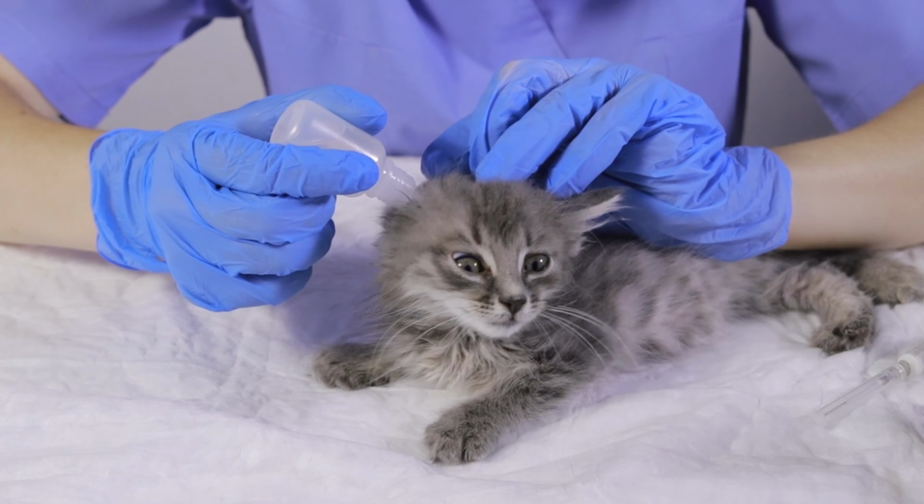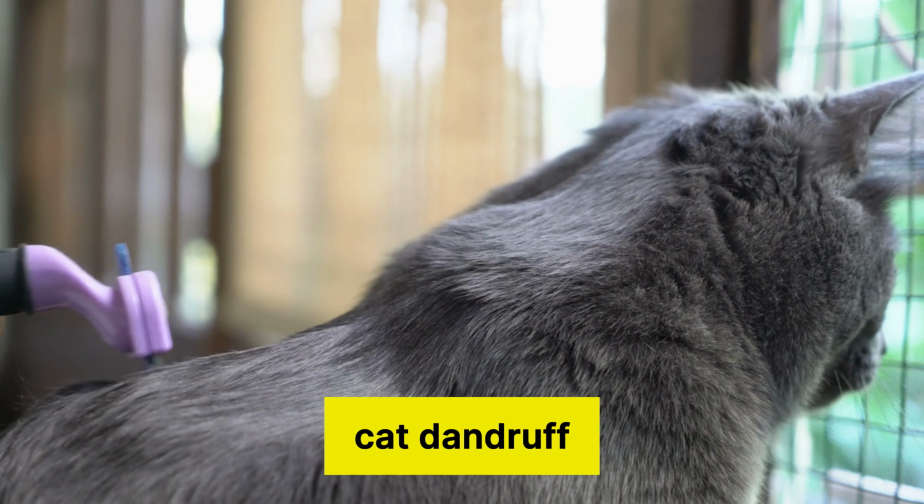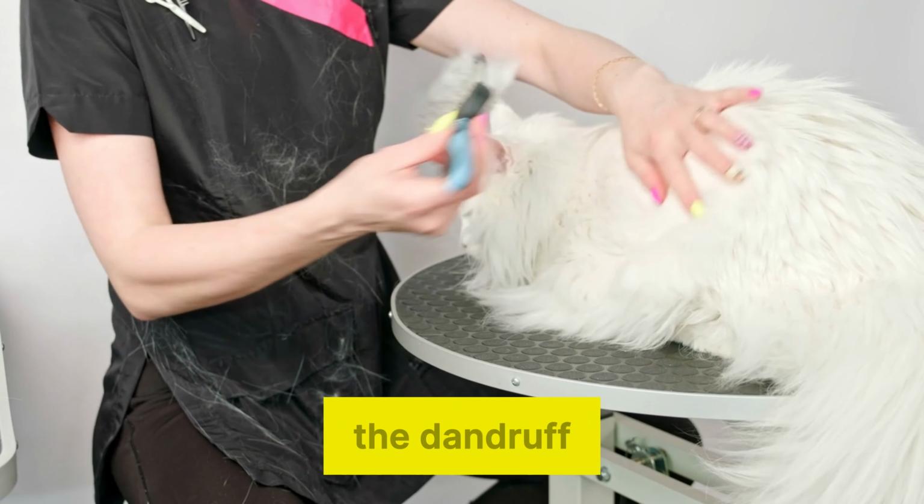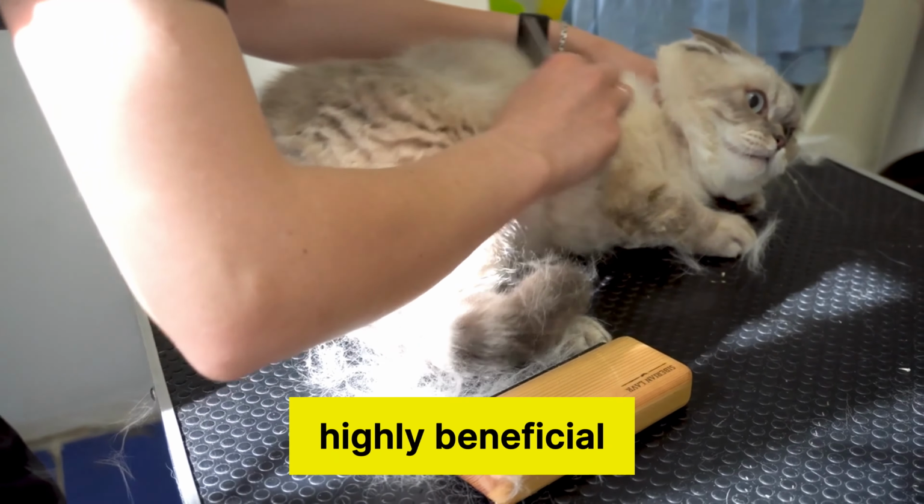with your cat's health. In addition, cat dandruff can provoke an allergic response in people allergic to cat dander, so keeping the dandruff to a minimum is highly beneficial to everyone involved.